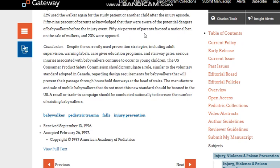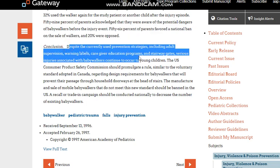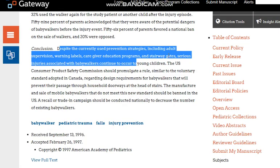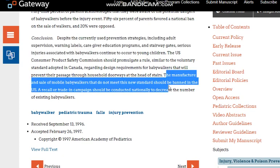56% of parents favored a national ban on the sale of walkers, and 20% were opposed. Whoa. The interesting part is, you know, parents don't believe that they can manage baby walkers. I think they should. Okay, maybe it's not very usable. Despite the currently used prevention strategies, including adult supervision, warning labels, caregiver education programs, and stairway gates, serious injuries associated with baby walkers continue to occur to young children. Okay. The manufacture and sale of mobile baby walkers that do not meet these new standards should be banned in the US. Okay.